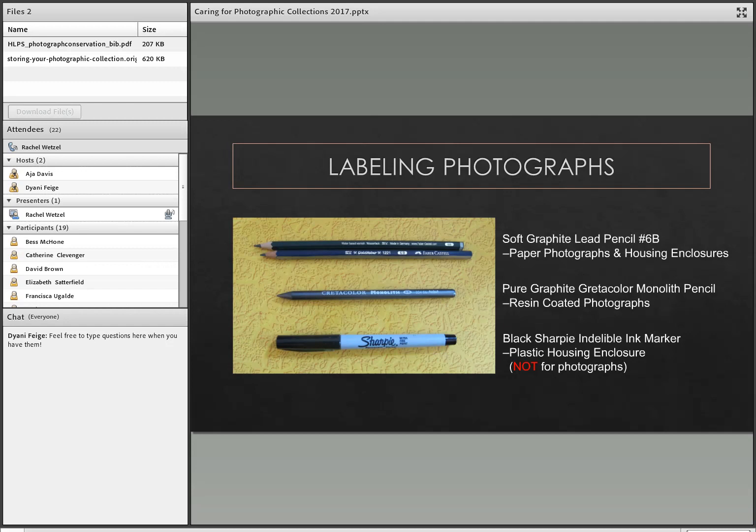Now this middle pencil is called a pure graphite Gretacolor Monolith pencil, and these you can get in some of the archival supply catalogs, and you can also get these at the art supply stores, and these are 100% pure graphite. These pencils are good for writing on the back of resin-coated photographs.